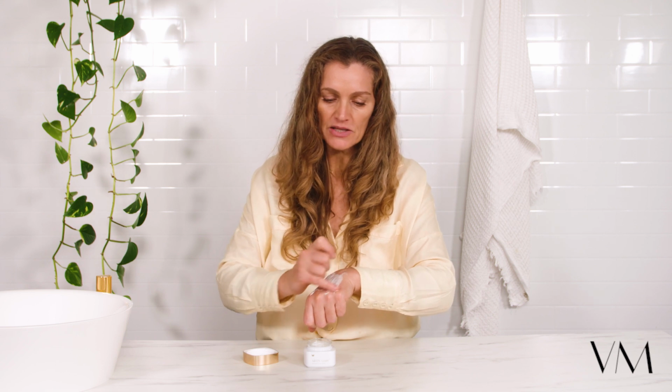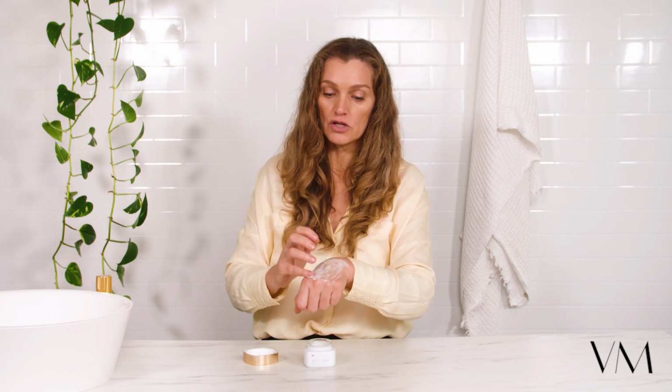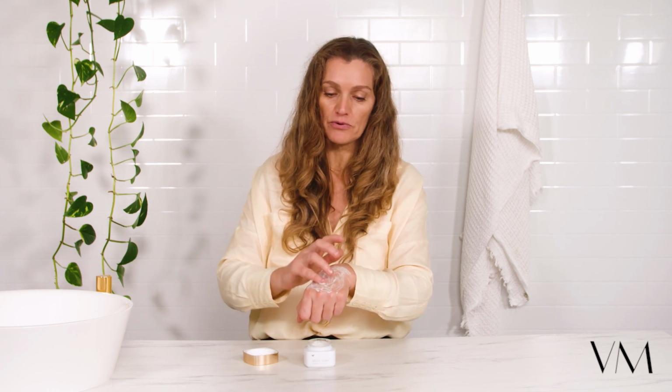Now you massage that into your skin. You can use a Gua Sha, which really helps to massage right into the dermal layers and activate those pressure points. Remember, you should never put anything on your skin that you couldn't eat.